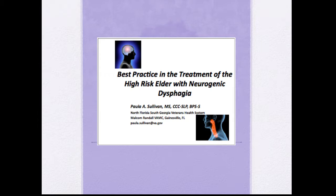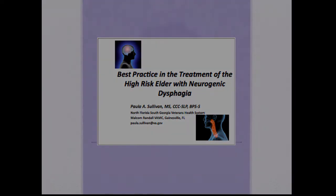I work a lot with head and neck cancer patients, and many of our head and neck cancer patients that are severely malnourished, gastric stasis is very, very common.